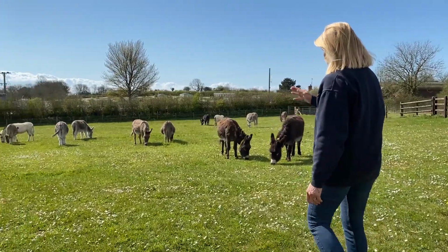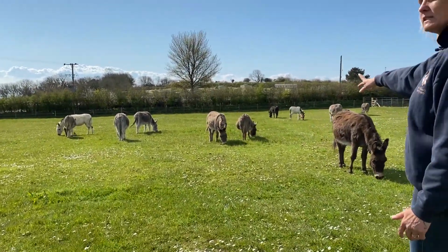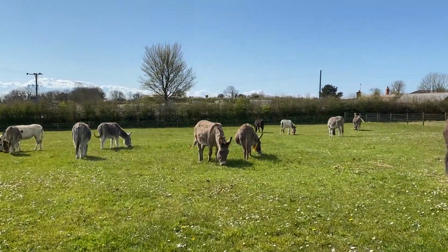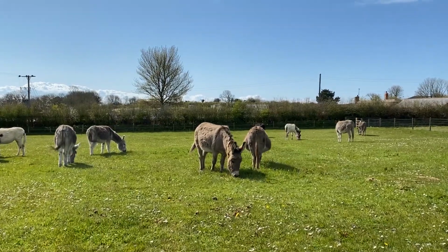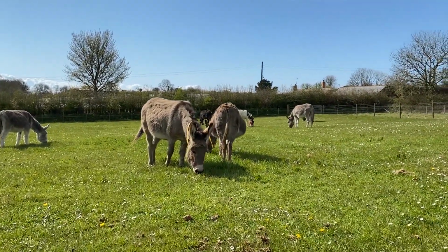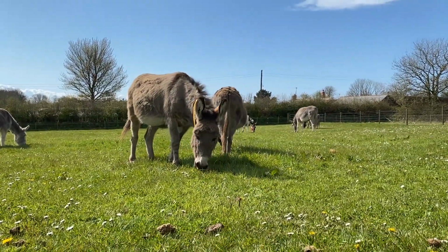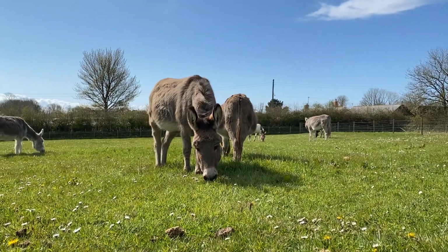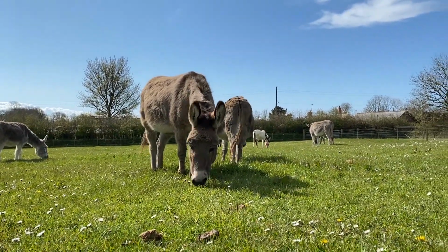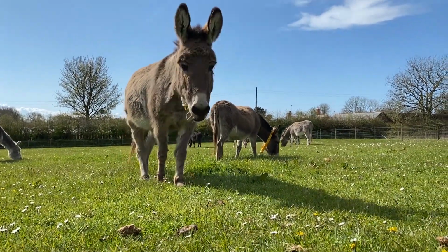And these 2 little mushroom colour donkeys that are in front of us, this is Topsy and Sally. They've not been with us long. They arrived at the sanctuary during COVID. They're settling in quite well. They're on a special diet, but as you can see, they're enjoying the grass and munching. They're very much close to each other. They've got that very close bond, as donkeys do. And once they've got a friend, they do seem to have the friend for life.